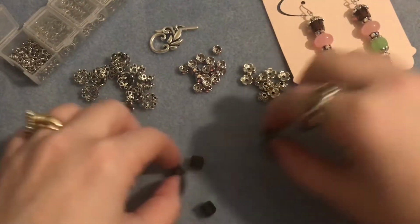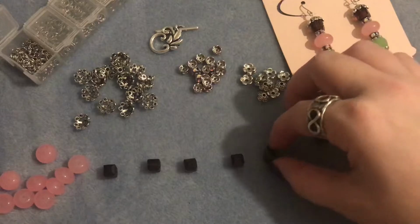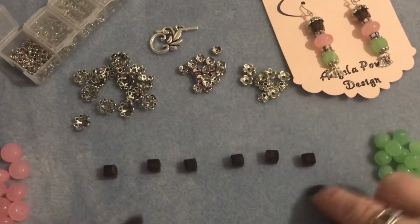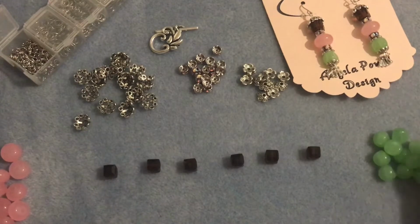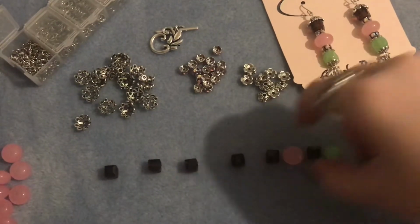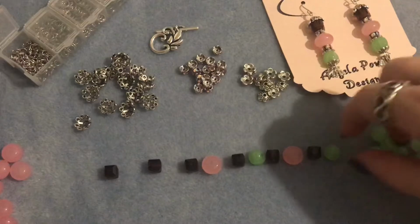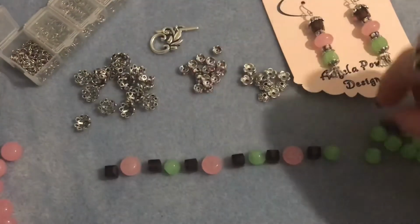So I only have 6 left of these Swarovski cubes in brown. So I'm going to go ahead, and I know I want to use those crystals there. I think I'm going to alternate so it's not too much of one thing, and I do a green, a pink, a green, a pink, and so on.